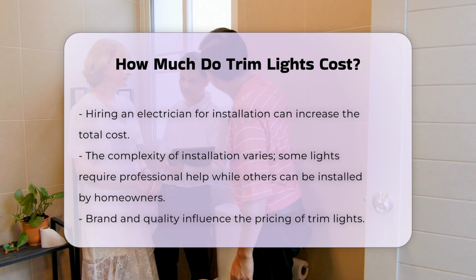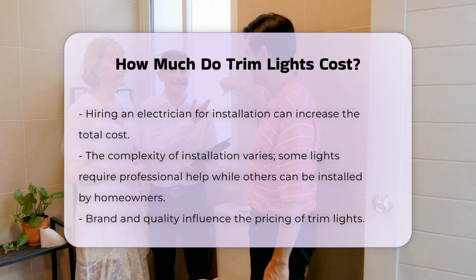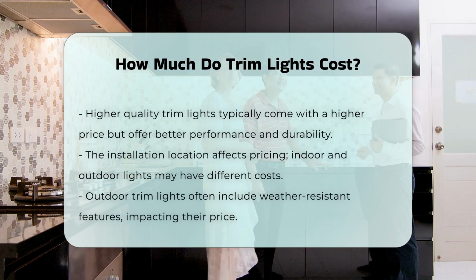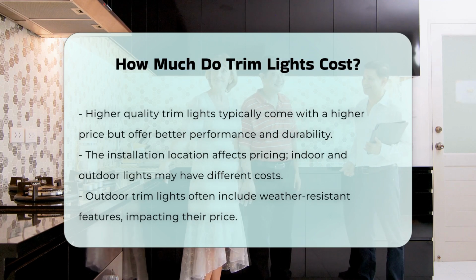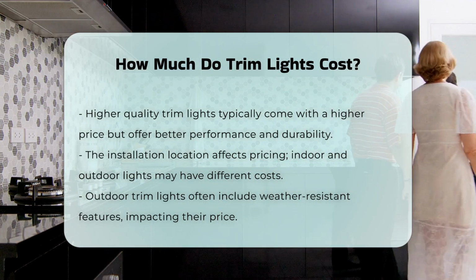Additionally, the brand and quality of the lights play a crucial role in pricing. Higher quality lights often come with a higher price tag. However, they may provide better performance and durability over time. Lastly, consider the location where the trim lights will be installed. Indoor lights may differ in price from outdoor lights due to weather resistance and additional features.